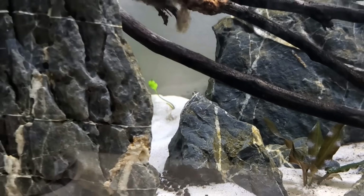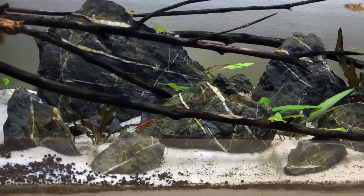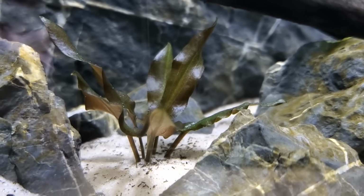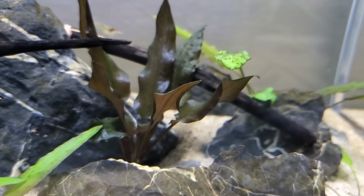That's totally my fault. I did see Spermy, my reticulated hillstream loach, or zebra hillstream, a few times. That guy is getting pretty comfortable in here. I still gotta get him a friend. This particular crypt is just taken off. The cryptocorin Wentii. This one too, honestly. Wentii really blow me away.